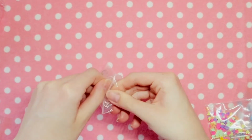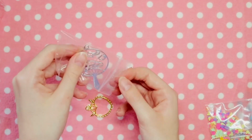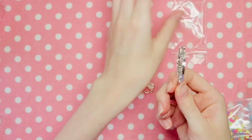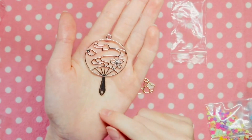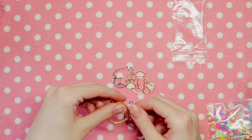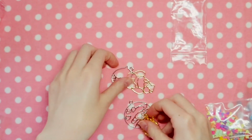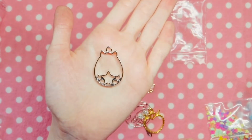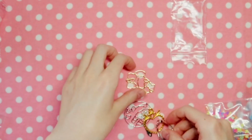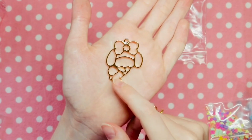And finally, my favorite out of all the items here, this little bag of bezels. The first item in the bag being this silver fan. Then this gold heart with a crown. Then this cat with some stars in it. And then finally, my favorite bezel out of everything in here, this little My Melody.